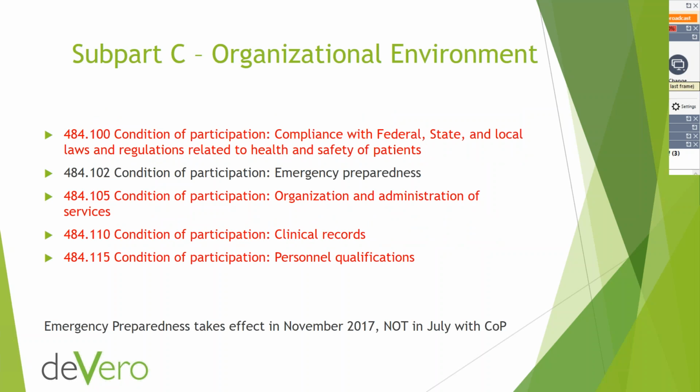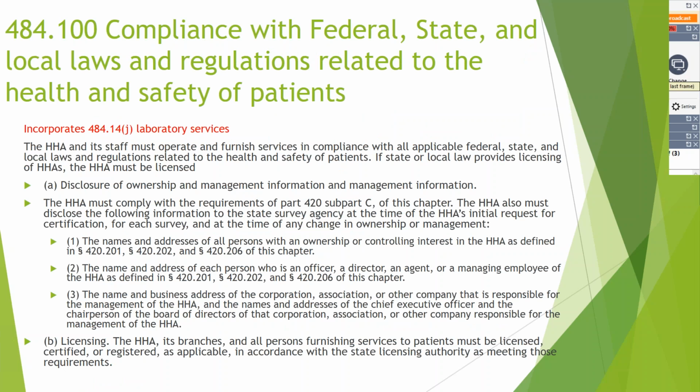These are the specific sections that have changed in red, and we're going to highlight just a few slides covering those items. One of the big changes here is that it incorporates 484.14 item J on laboratory services. Home health and its staff must operate and furnish services in compliance with all applicable federal and state laws. Disclosure of ownership and management information: the agency must comply with requirements of subpart B, name and address of all persons' ownership, and so on.